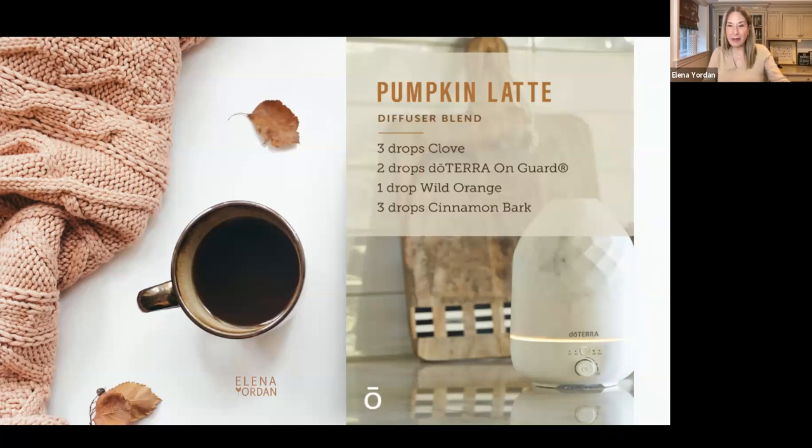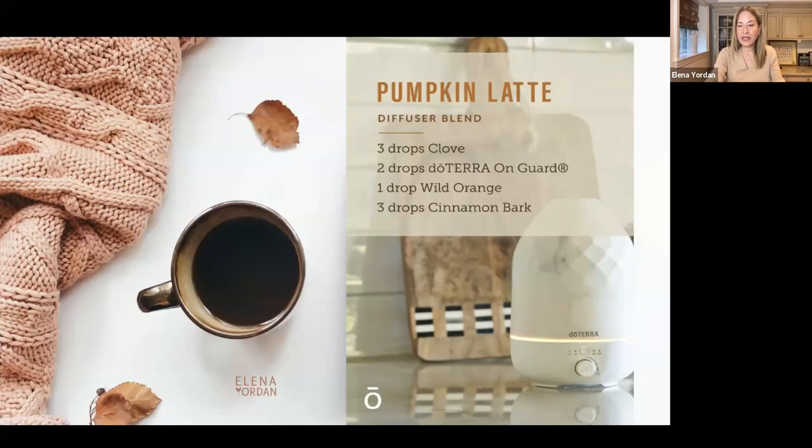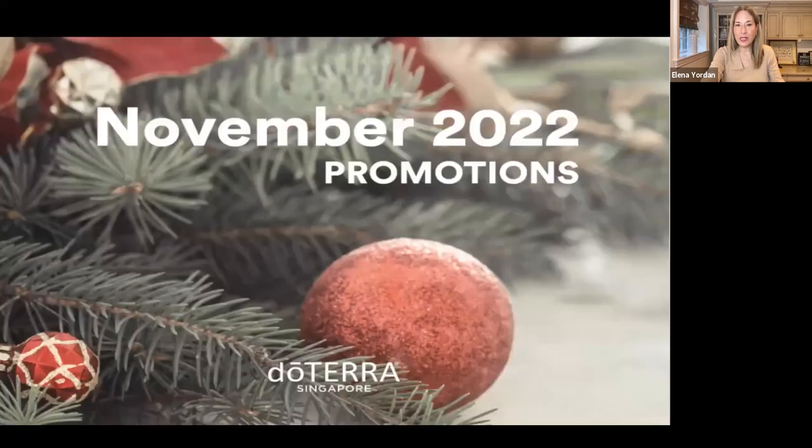When we think about cinnamon bark, we also want to think about anything having to do with the metabolism. That's why cinnamon is included in our new Meta Power Blend. So when you're thinking about metabolism, or you're thinking about staying healthy throughout the holiday season, your spice oils are the oils that you want to think about. So things like clove, cinnamon, maybe your black pepper, all of those spice oils are the ones that are going to support your immune system.